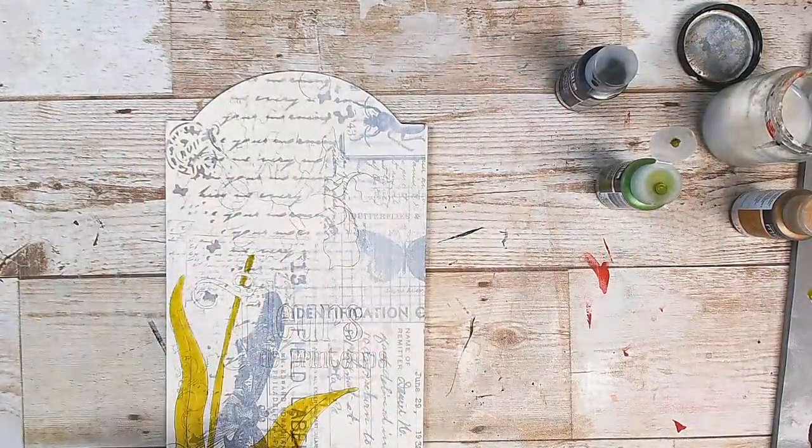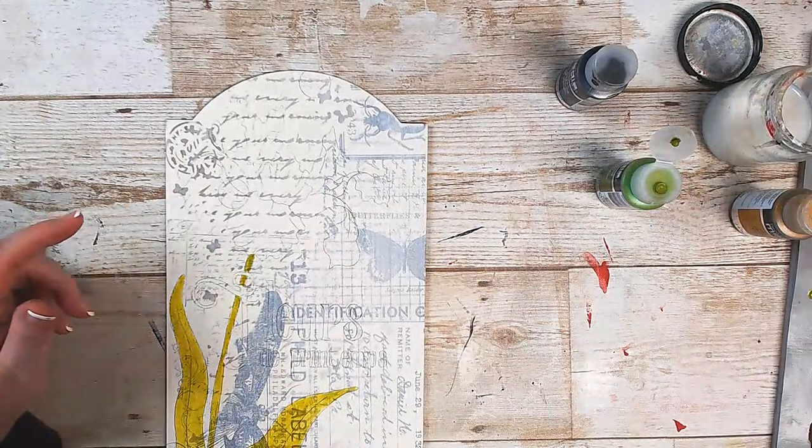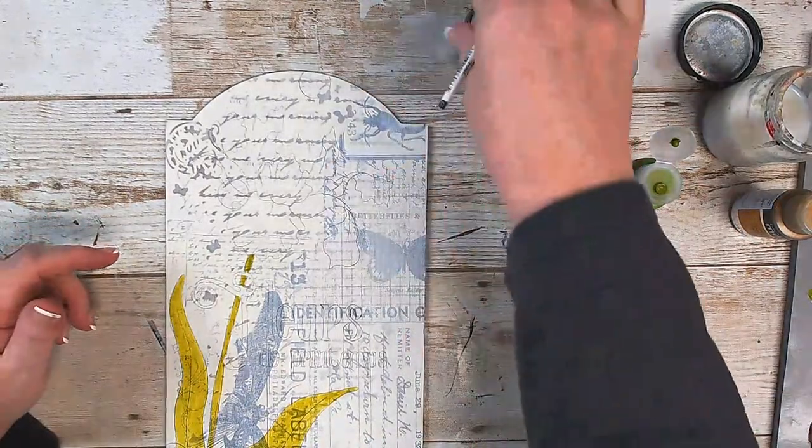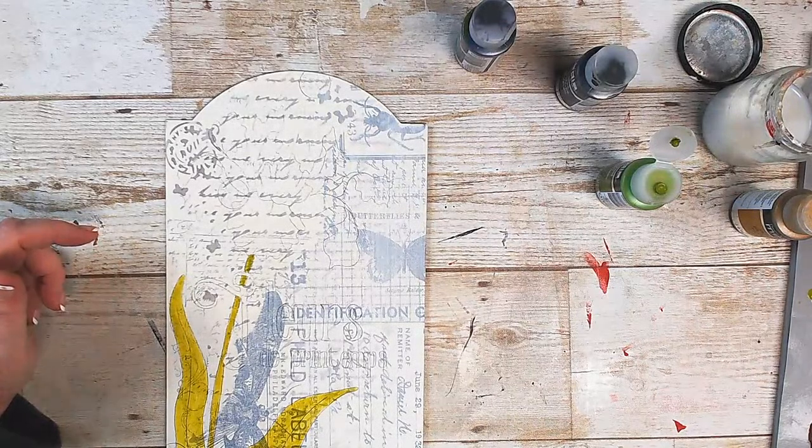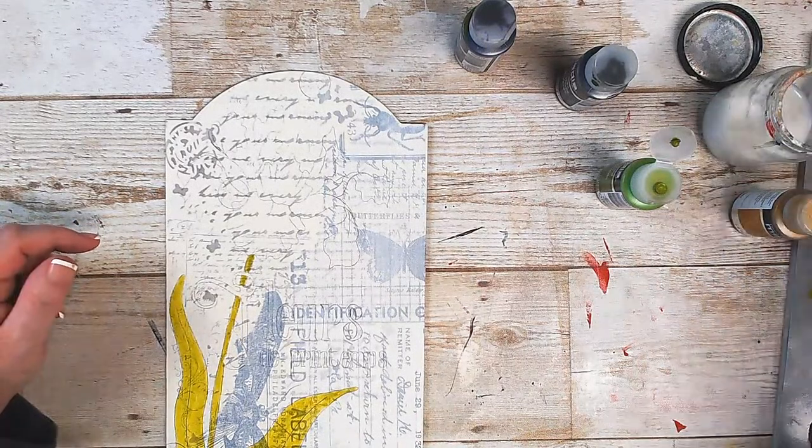And again, we're going to use these colors heavily thinned. So this diox, super dark, super rich. I want this color very watery. So lots and lots of water, lots and lots of glaze. We want this really thin.